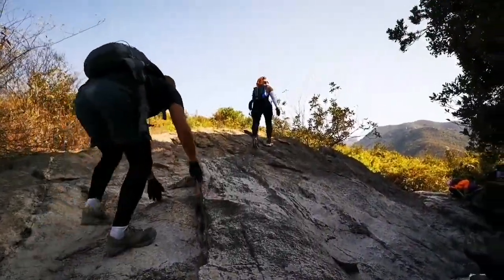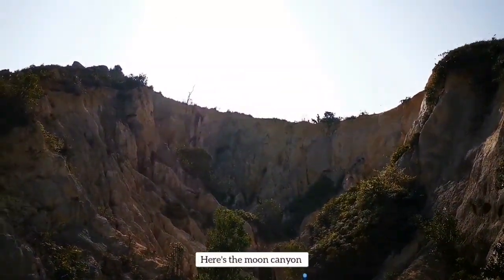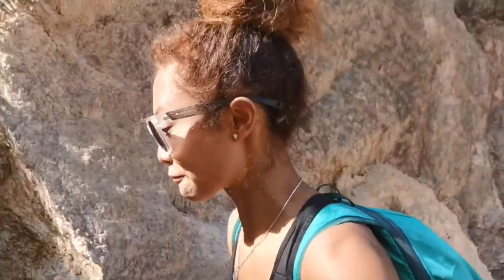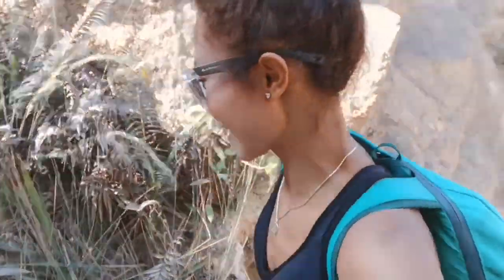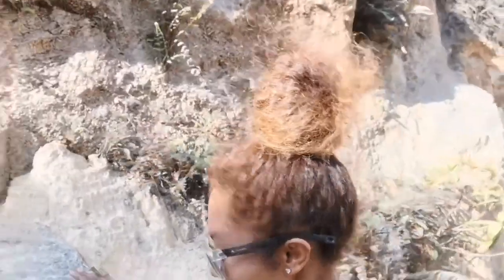It's pretty cool, right? This is really amazing, guys. We have this canyon in Hong Kong. So yeah, we're going to try to climb all the way up. Not sure if it's possible, but we will try.